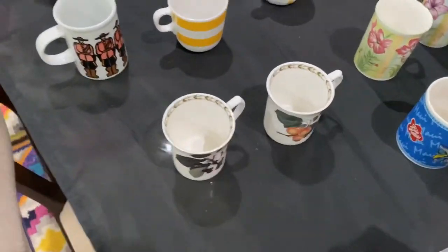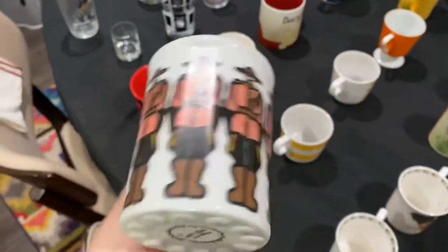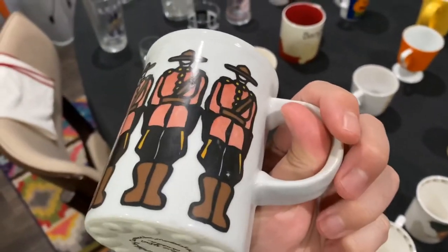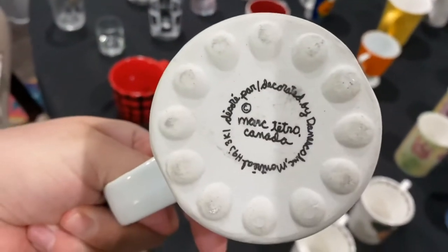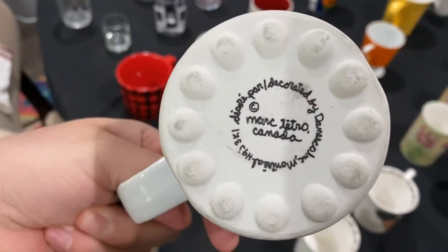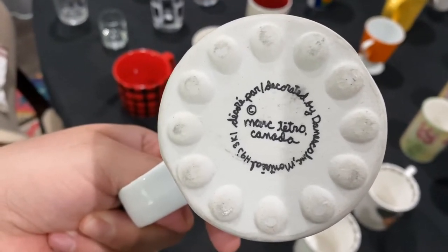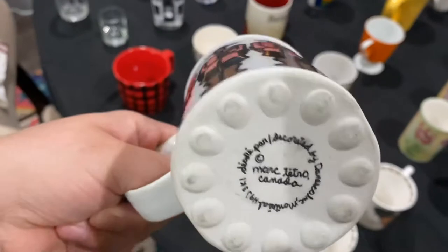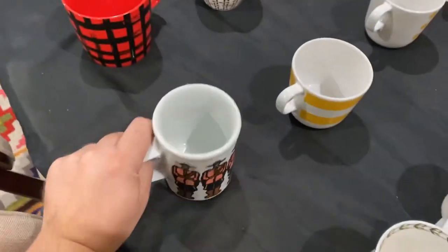Excuse the dog hair. This is a really cool mug. It reminded me of Worcester's Bock. They look like Mounties from Canada. And it says, Canada, Marc Tietro, Montreal. So anyways, it looks like hand decorated, but I'm not sure. But I just thought it was interesting. I need to look that up.